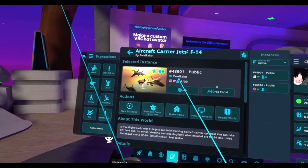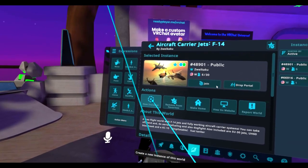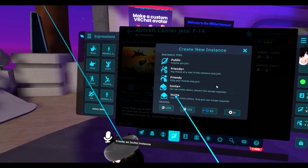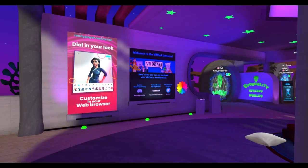There are six people in this world. Now, for the sake of this demonstration, I'm going to open a new instance and make a private world, so it's invite only. That's simply because if I go into a public instance of this world, you often get taken straight into dogfights and people want to blow you up. So for this demo, I'm going to have a private world where nobody is shooting at me.